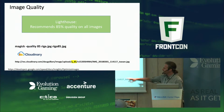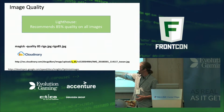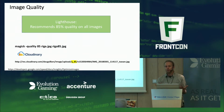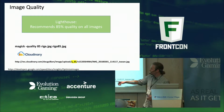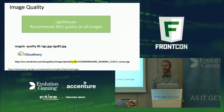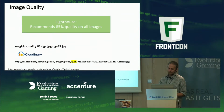So how do you do that? In ImageMagick, you can just set the quality to 85. You take your Riga JPEG and save it as Riga 85, and you have a brand new image. With a cloud service tool like Cloudinary, you upload the full-size image, and then you can just change this parameter in the URL, and that will deliver a quality 85% image.